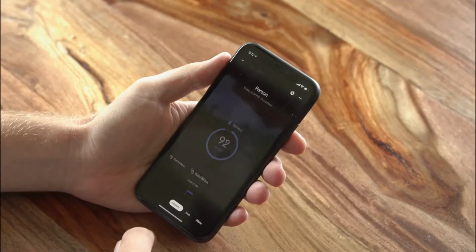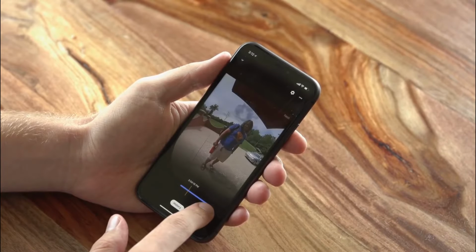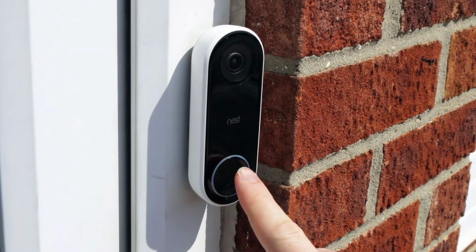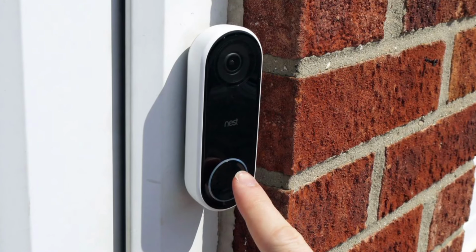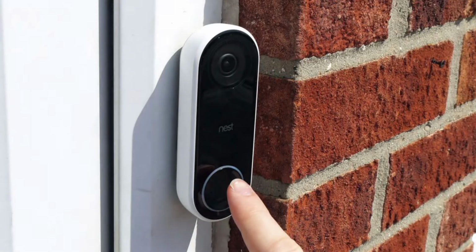You can create custom video clips and time-lapse videos to share with family and friends, as well as local law enforcement to alert them to suspicious people. The doorbell picks up on noise and motion alerts, as well as when someone steps into frame, and sends you a notification, so you always know who is at your house.